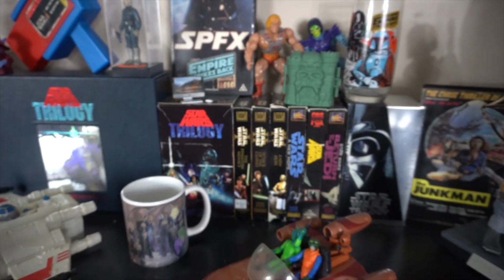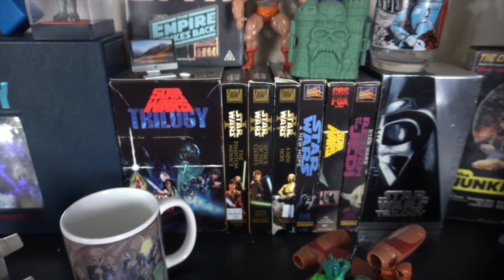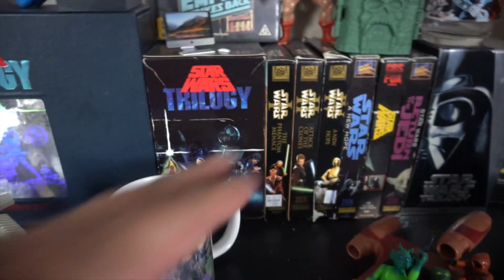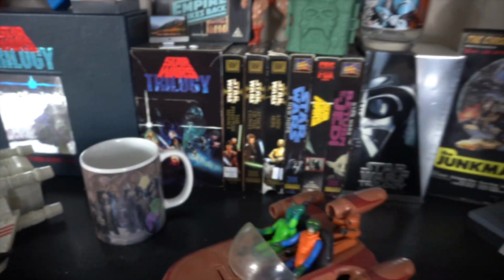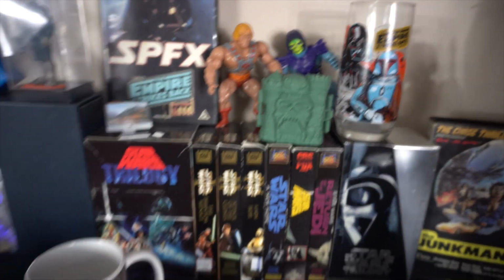Got some videotapes here. Got the prequels. I need to get Attack of the Clones. Revenge of the Sith wasn't released on VHS, so it breaks up the set. Although I heard some foreign country did get it, so maybe I need to look into that, but I've heard they're worth a lot here.